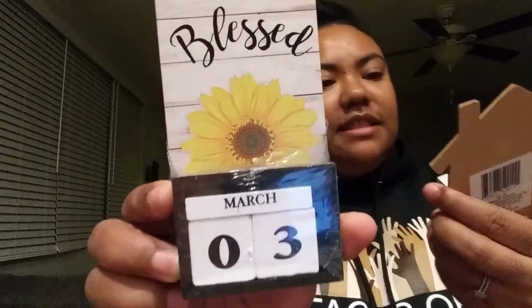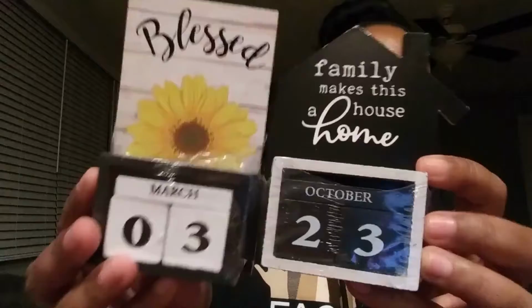All right. So I did buy some of these block calendars earlier this year, but they had new ones. So I bought the two new ones that they had. No, they had three. So they had this one. It says blessed. And then this one says family. Family makes this a home. So I picked up these two.